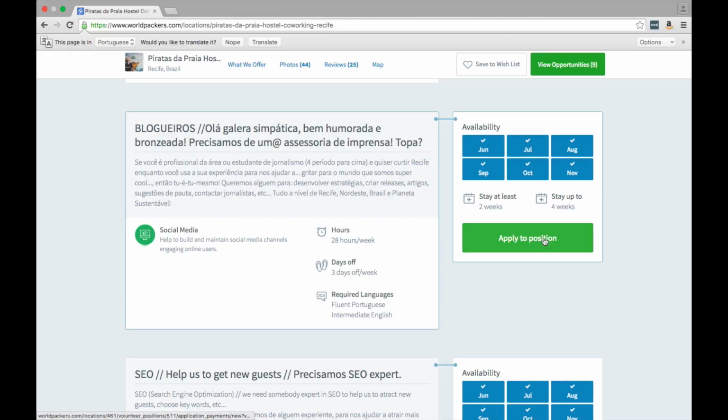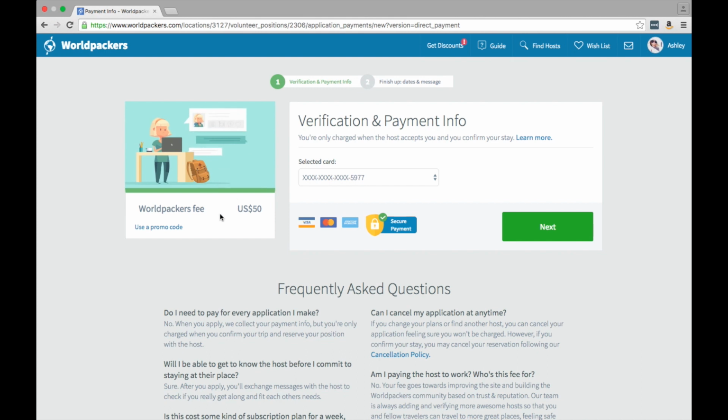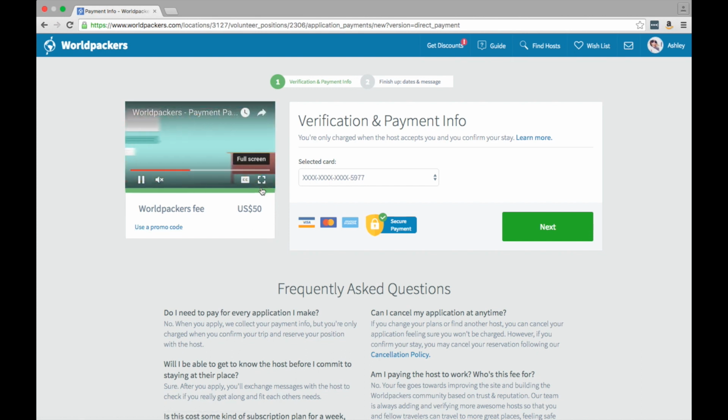If you find a position that you're very interested in, then you can apply with this green button. Once you press apply, this screen will come up. Every hostel has a different placement fee. This hostel is $50 for the WorldPackers fee. That won't be charged until you are confirmed to go on your trip.